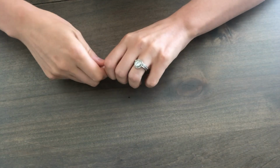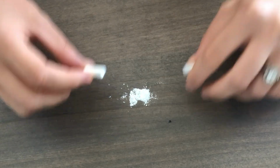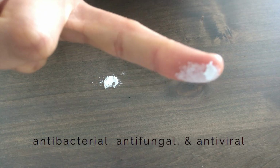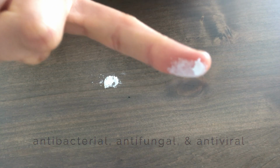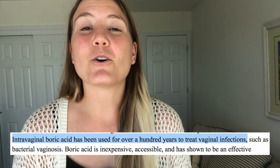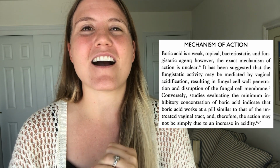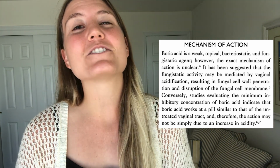Boric acid is an odorless white crystal, and when it is used as a vaginal suppository, it is ground into a powder. It has antibacterial, antifungal, and antiviral properties. Boric acid suppositories have been used to treat vaginal infections for over 100 years, and while we still aren't entirely sure of its mechanism of action, we do have some hypotheses. We think boric acid may be effective in treating yeast infections because of its acidic nature and its antifungal properties.